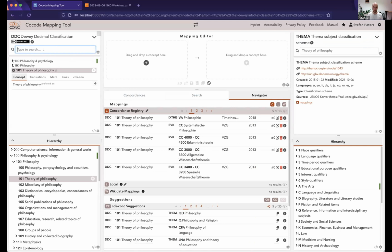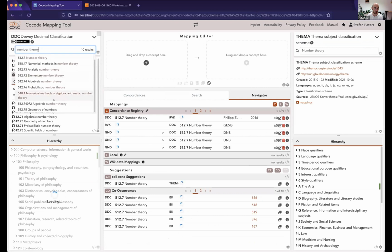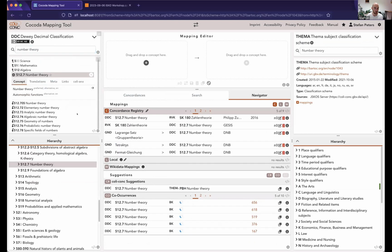And for the mapping example, I'm going to map the number theory concept in DDC. So you can search for it. We have several to choose from here, and this is the one I want to map. And now we can see that we have different suggestion modules here. Down here we have catalog co-occurrences. There are some errors in the data, so we have some blanks here, but these show when two different concepts from different vocabularies are used together on a lot of different entries in the catalog, then we can query that here.